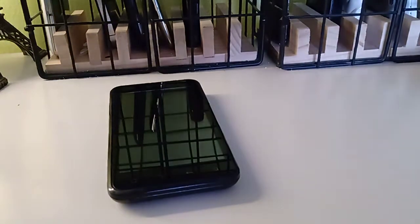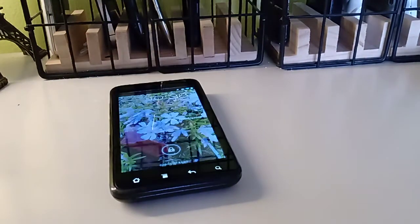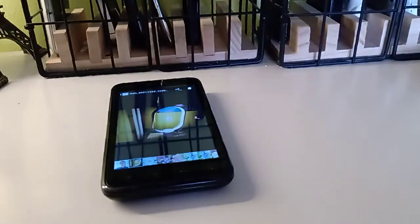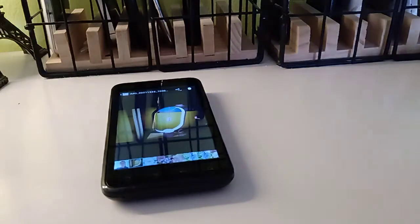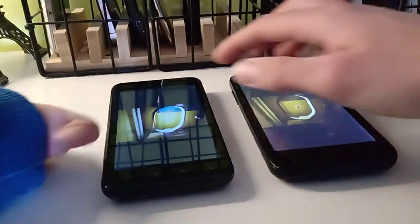So yeah, the results are pretty surprising here. Oh wow, that selfie got really bad. Picture comparison. I'm gonna do the comparison with the light, but I'm also gonna do a comparison with the photos that are already on here, because I did take a lot of pictures with these phones, obviously.